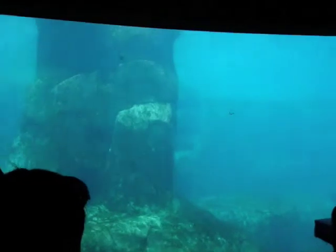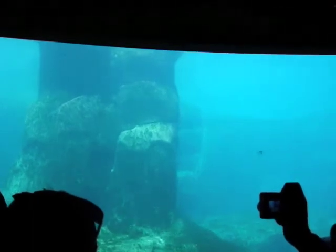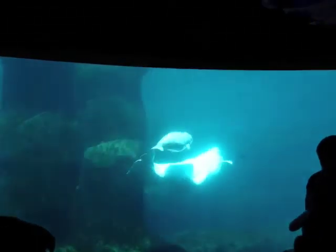So when the baby nurses, she swims underneath her mother's body. And on a sunny day like this, you can see that there's a shadow by Mom's belly. When the baby swims right by there, she'll blend in with the shadow and be hidden from view of any predators. So there they are, swimming right together.